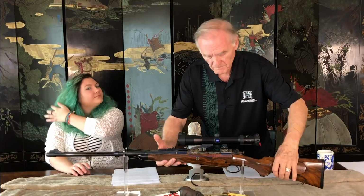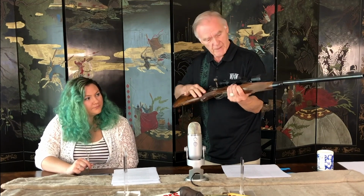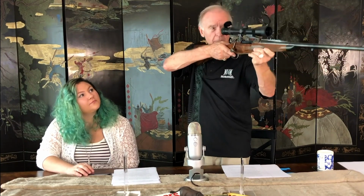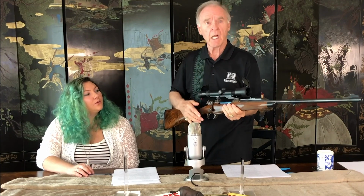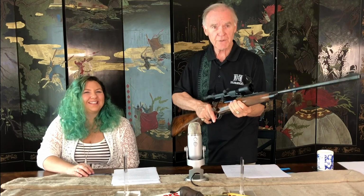I'm going to pick it up. I'll open the chamber to make sure it's empty. You can see that it's empty. The rifle comes to hand with ease with a quick sight picture, whether using the express sight or the scope. That's a true test of a fine rifle design.